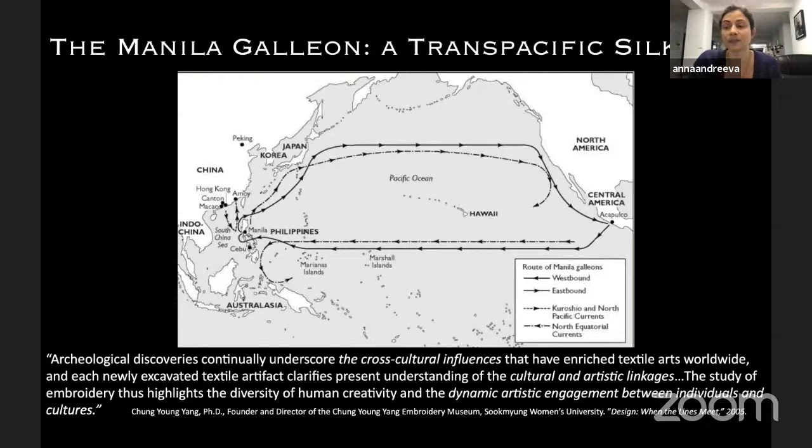From the manifest list of the galleons, the greater quantity and value of a cargo was silk in all stages of manufacture. Official quotas attempted to control who and how much could be brought on board as cargo, but these quotas were never followed. Silk was easy to pack tightly, or tuck among personal belongings for that matter, in hopes of successful trading in Mexico. The galleon operated under the viceroyalty of New Spain.